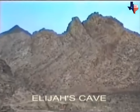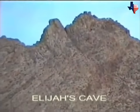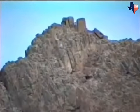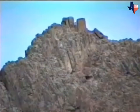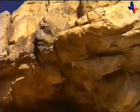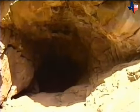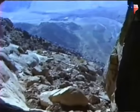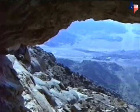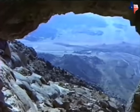Looking back upward from the altar area, a large cave is visible from below. 1 Kings 19:8 and 9 tell us that Elijah came to Horeb, the mountain of God, and then found a cave to lodge in. This is yet another bit of evidence needed to identify Mount Sinai, found here at Jebel Lawz. I was only able to get inside this cave once, but it was well worth it for this spectacular view of the valley below.